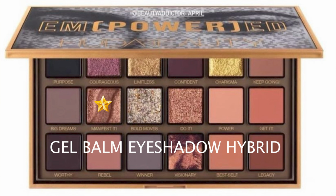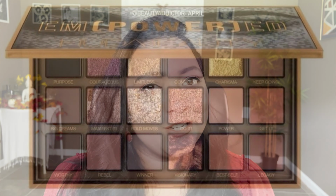I love Huda's formulas. I generally love her shimmer shadows as well as the matte shades. It's very user friendly, very creamy, and super blendable on the eyes. So I have no doubts that this palette is also going to be top notch quality.